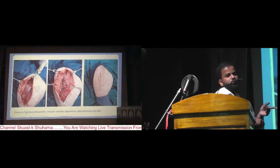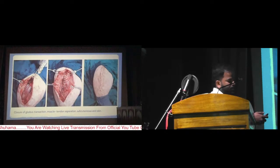The screw should not pass through the hip joint. We also check the position, the reduction of the fracture site, and proper placement of the implant. We have to go for the post-operative radiograph. I will show you in the next slide.